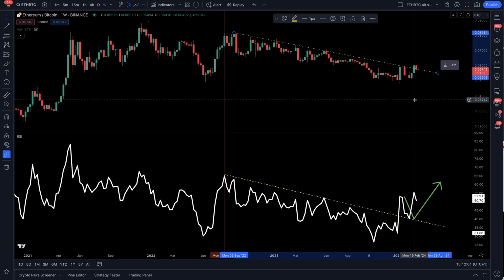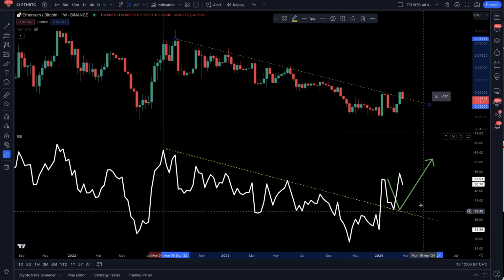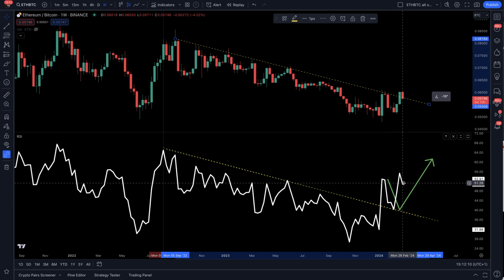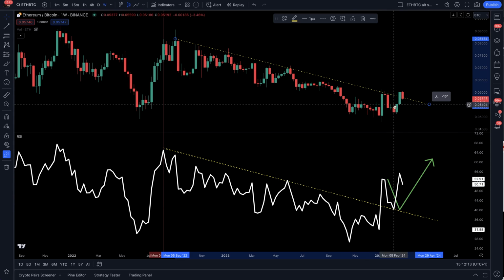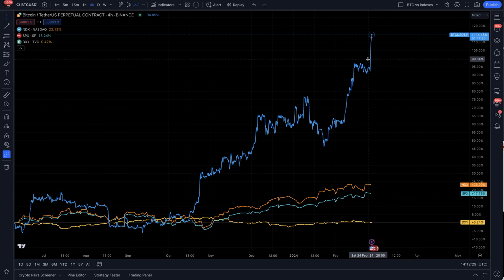Ethereum BTC on the price seems to be coming below this trend line. On the RSI, everything looks very healthy. We have higher highs and higher lows on the momentum, so I'm not very worried about Ethereum. Compared to what the indexes are doing, Bitcoin is having a laugh.